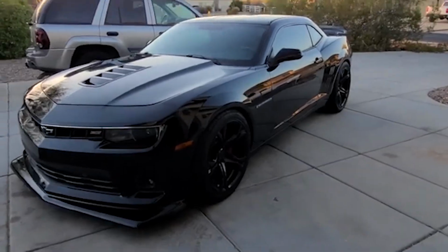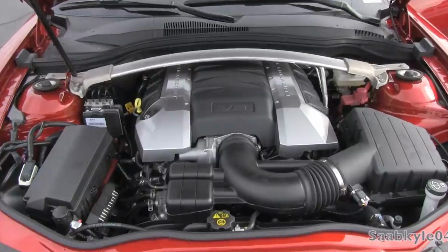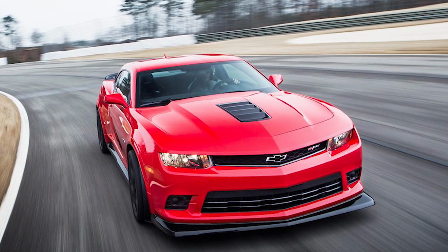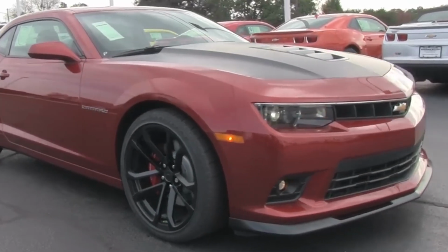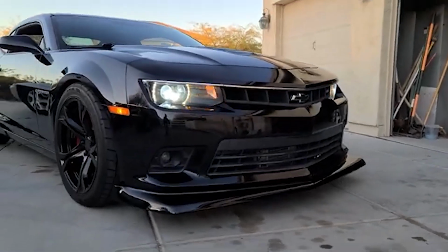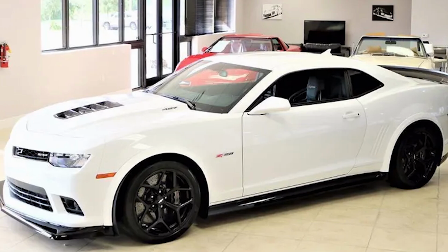The following year marked the return of a legend, the 2014 Chevy Camaro Z28. The model came equipped with a 7.0-liter V8 engine that produced 500 horsepower and 470 pound-feet of torque. It was mated to a 6-speed manual transmission, sending power to a helical gear set in a proper limited slip differential. The Camaro Z28 pulled from 0 to 60 miles per hour in just 4 seconds and achieved a top speed of 172 miles per hour.